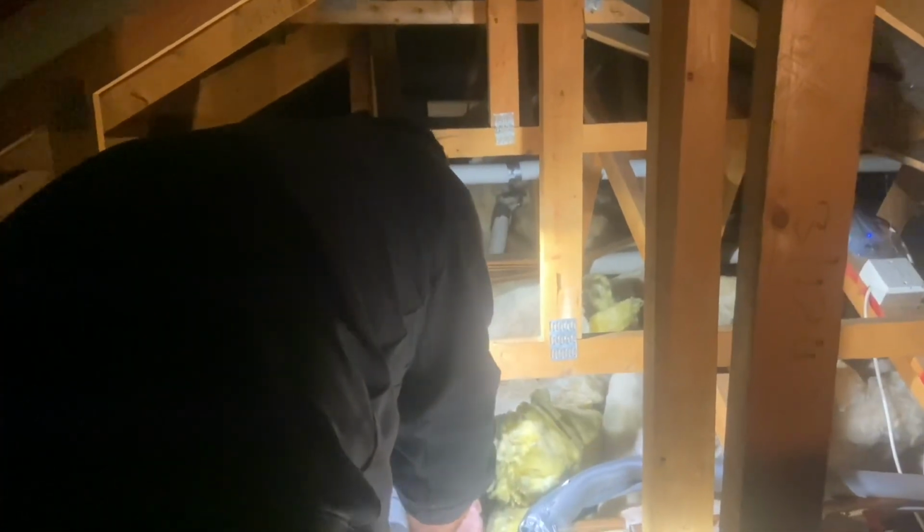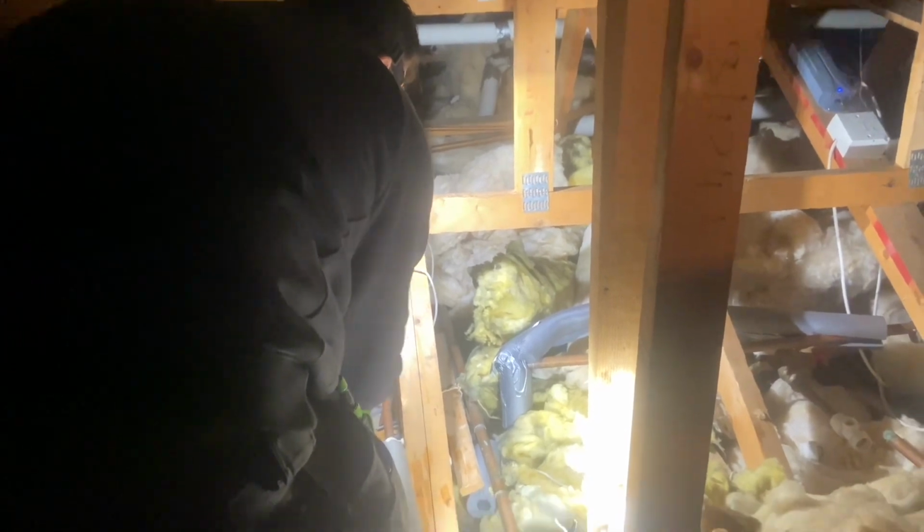I managed to, you can see that, split the front of my thumb open on a screw that was sticking up. So I'm not happy. Glad it's done though. I think I put it the right way around. So yesterday I was in the other roof, cut my thumb open. Today Ben's in this side, cutting his shins open.